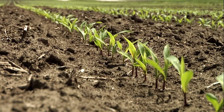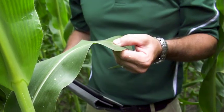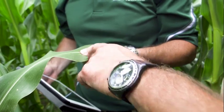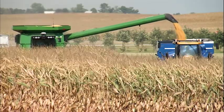Another finding is that plant population is still important, but we're seeing that more of that gain now in our newer hybrids is coming from increased yield per plant. And the reason that's important is it broadens potential opportunities for increasing yield.